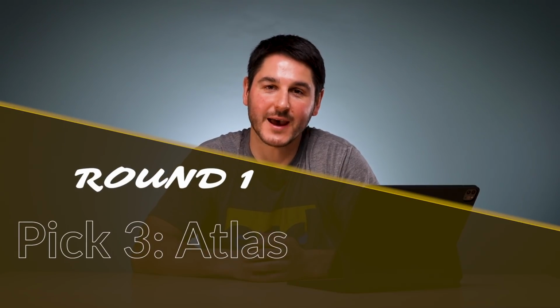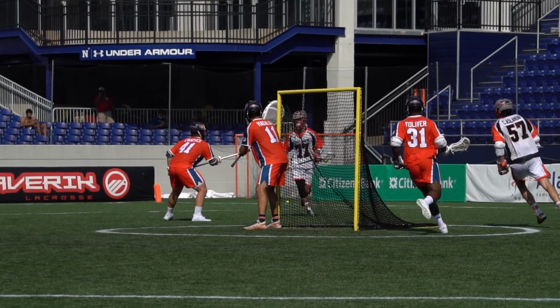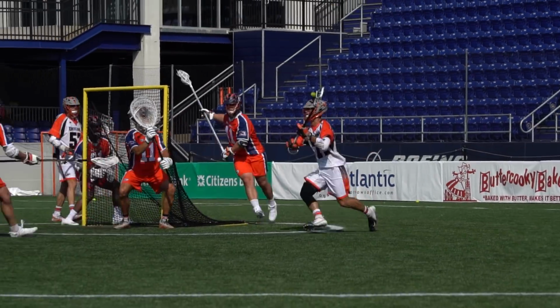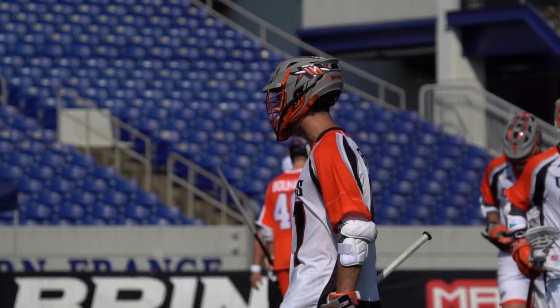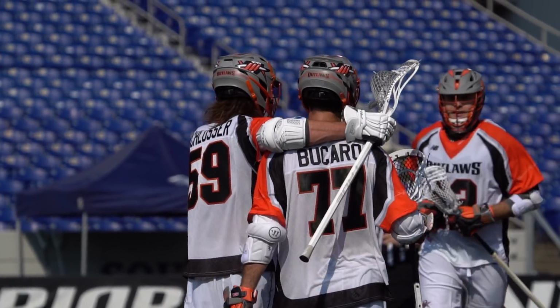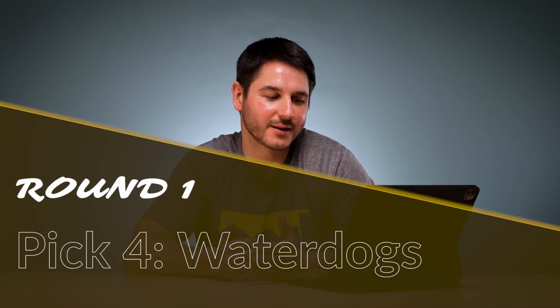Pick number 3 is going to be the Atlas, who are in a rebuilding year, but haven't said it, traded everybody away, need to pick more people up. They lost Buszczyk out of the expansion draft, and I think that they need an attackman. I think they're going to take Dan Baccaro. He is an unbelievable scorer, tore it up in the MLL, tore it up at Georgetown. I think he would be a great guy that can create, score, and feed. So Baccaro to the Atlas. Pick number 4, we got the Water Dogs. I couldn't quite figure out what exactly they needed, but a guy I really like out of the MLL is Mikey Slosher, downhill dodging midi. I think he would be a good pickup for the Water Dogs.